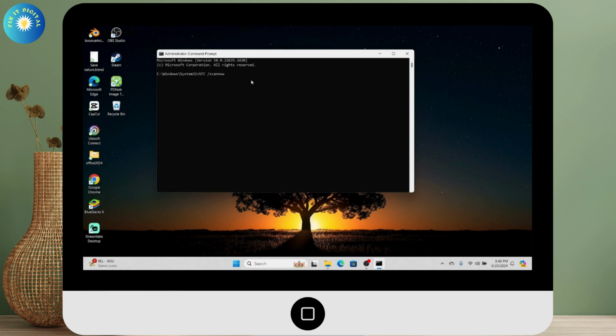Currently it is scanning my device, and after completing the scanning process, it will fix any issues or bugs. So just do this, and this should fix the problem. So that's it, guys. This is how to fix Windows 11 laptop brightness not working.